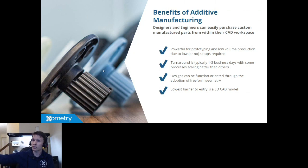Even if you're looking to eventually use another process, you may be using additive in parallel to just validate certain aspects of your design. The turnaround typically is short. It's typically 1 to 3 business days. And some of these processes can scale better than others. So some processes like FDM may be more serialized in the production route, but other bulk-based processes like multi-jet fusion or even carbon DLS can actually produce dozens or even hundreds per evening with these machines. And those could be even mixed, so hundreds of unique items or hundreds of one item. They're kind of a very forgiving technology for that.